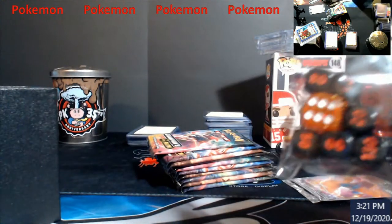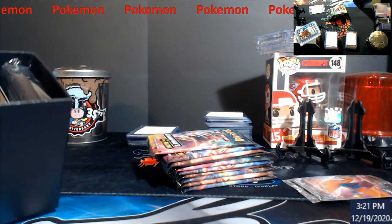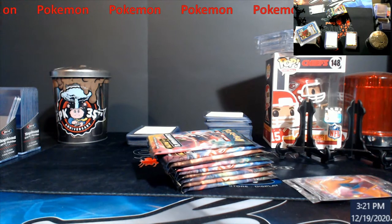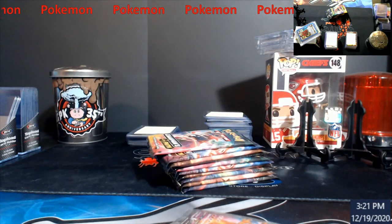Believe it or not, I've been saving these dice in a drawer in case I ever lose dice. But it'd be kind of funny because everybody's going to be like, what are you doing? I should be saving these sleeves, too. Put those over here, too. Ooh! Let's see if we get a little luck here. But first things first, we got to get Charizard out.